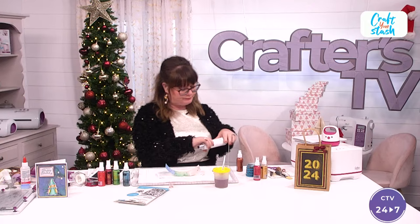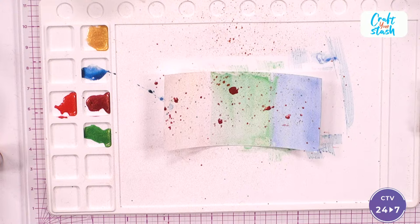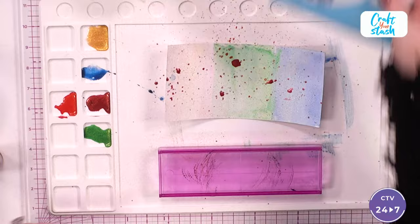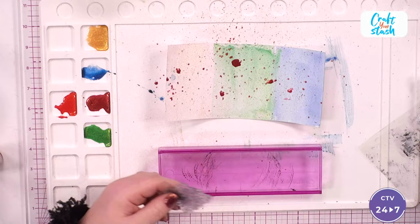Right, I'm not going to turn mine over to finish drying it because some of those big splodges are still really, really wet. But what I am going to do is get my smaller rocker block. Where have I put them? I've put them here, haven't I? Some of these little background stamps. So I've got a little splodge, and I've got the little script. So what I'm going to do is pop that on there.